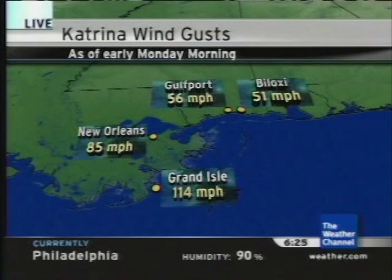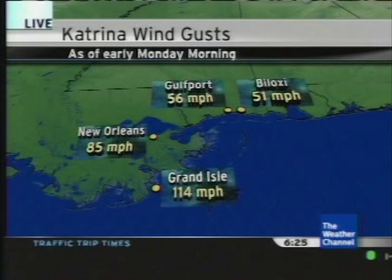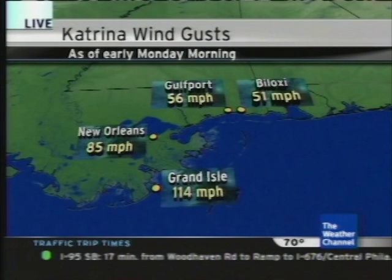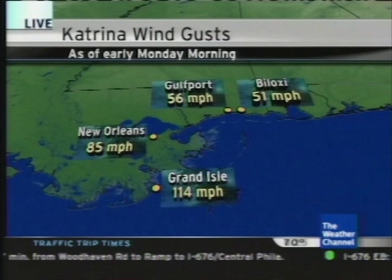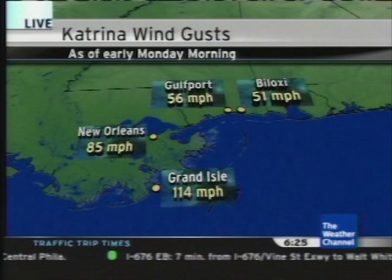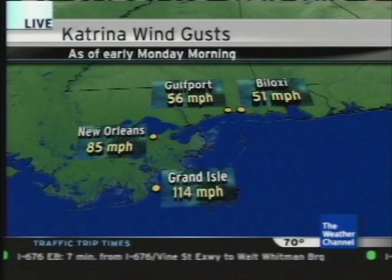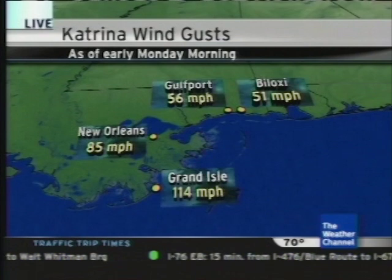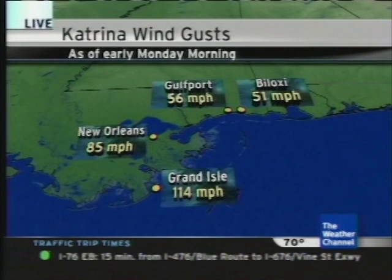Hurricane Katrina, a Category 4 hurricane, making landfall here in southeastern Louisiana as we speak. Now, just to the east of Grand Isle, Louisiana, while Grand Isle had a wind gust of 114 miles per hour, east of there, it is even worse. 85-mile-an-hour winds in New Orleans right now, and still the eye is a long way away from New Orleans. We're watching those wind gusts up to tropical storm force all the way to Gulfport and Biloxi. We are in storm alert here at the Weather Channel as we follow the progress of this very historic hurricane.